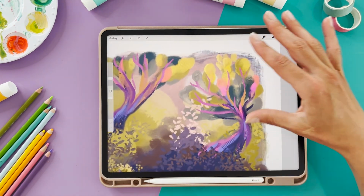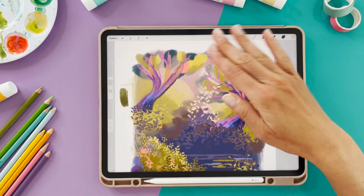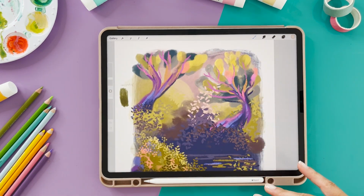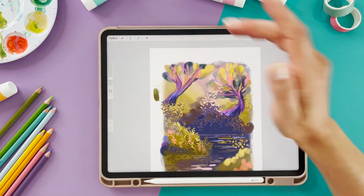And again, a little bit different shapes, as you can see, for the trees. And I explored more fluid tree trunks, which are more twisted.